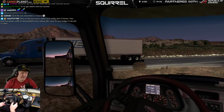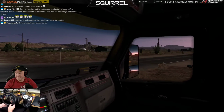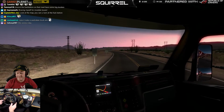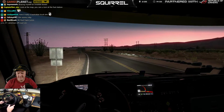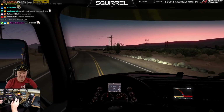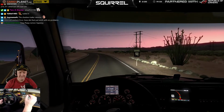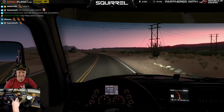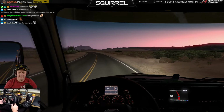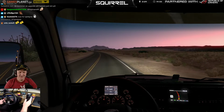Oh, the shadow on that trailer. Rip-a-doodle-doo. Track limits? Shh. It's only on a 1X, it's fine. Spin tires, imagine.